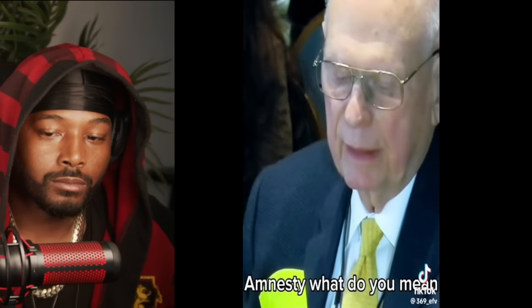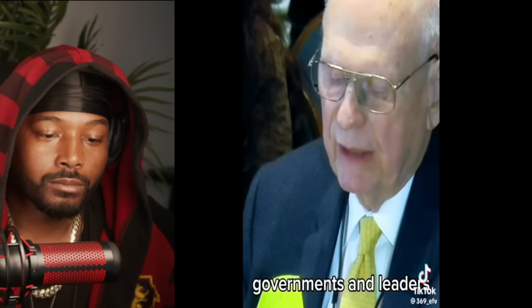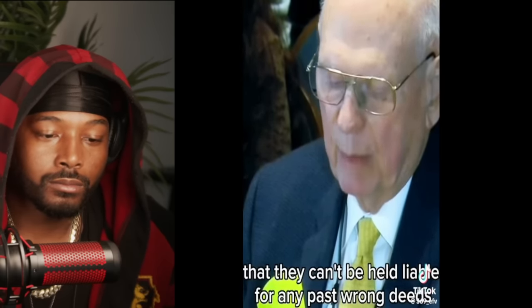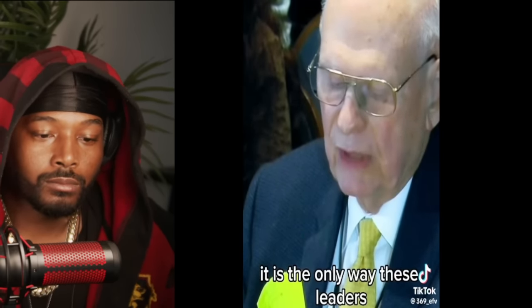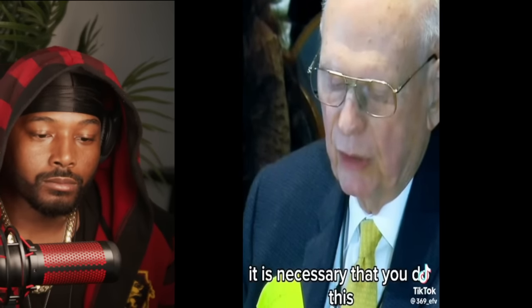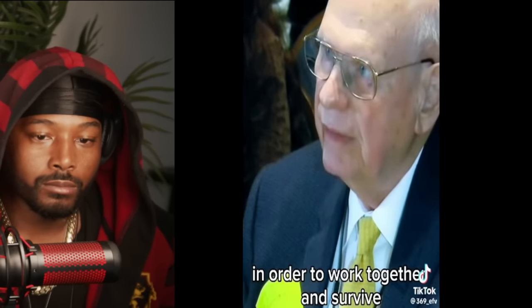Amnesty. What do you mean? Complete amnesty to those in power, governments and leaders who have been suppressing the truth, that they can't be held liable for any past wrong deeds. It is the only way these leaders can come forward with the truth. It is necessary that you do this in order to work together and survive.